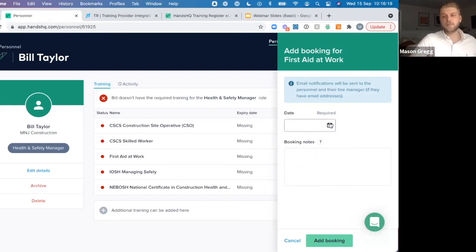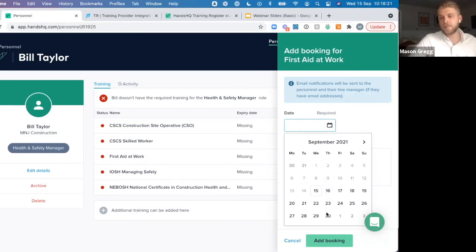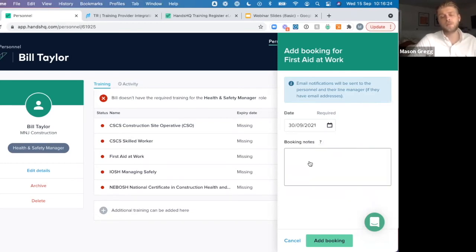So we can say, right, this has been booked for the end of the month. And you've also got the ability to add in your booking notes as well. So you could say where the location is. I was actually speaking to someone the other day who, as part of their booking notes, likes to put their flight numbers in, because they work on a remote island and they have to fly into Edinburgh to do their courses. So that's where you can add this additional information in here as well, which you can do here.